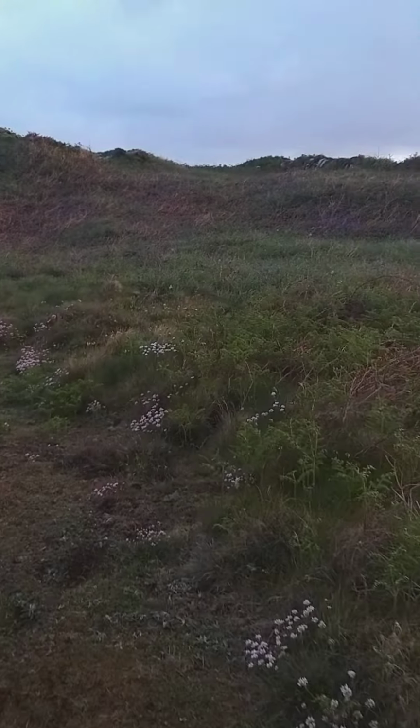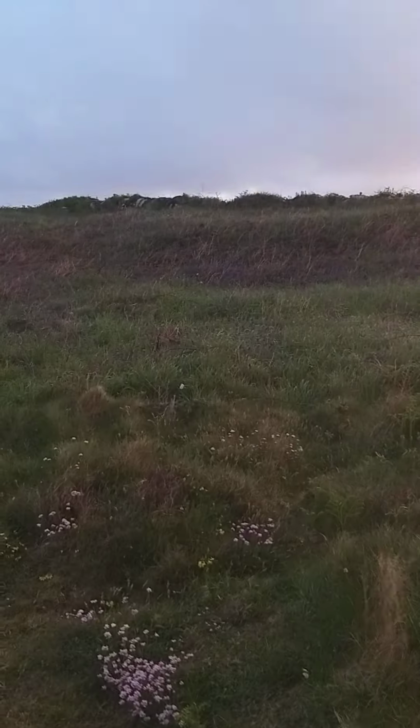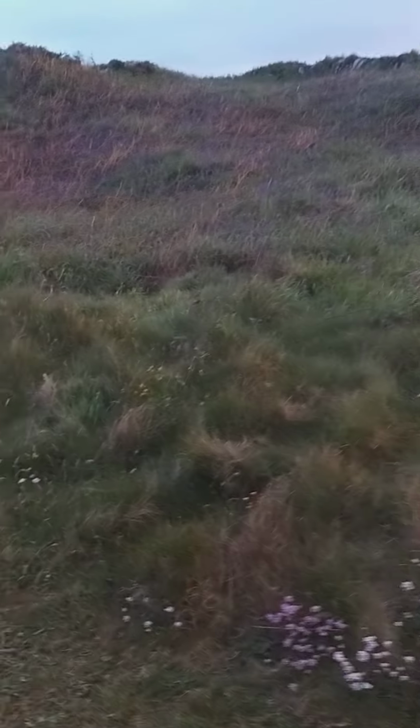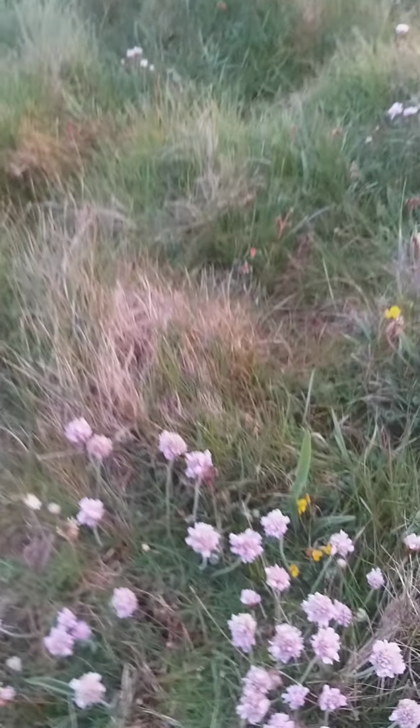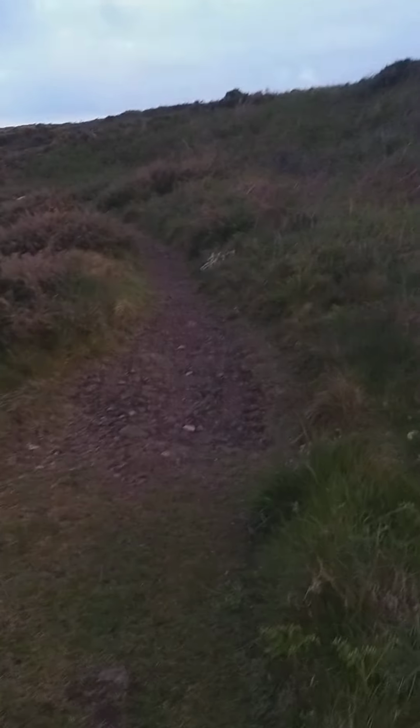And all along, I don't know if the camera will pick it up, but all along you can see these thrifts. So I'm just going to go down here. You'll see them more out on the coast. Look, beautiful carpet of pink sea thrift. There's a bit of gauze going on there. Bluebells. Oh, you missed a swallow. Or was that a swift? I think it was a swift actually.